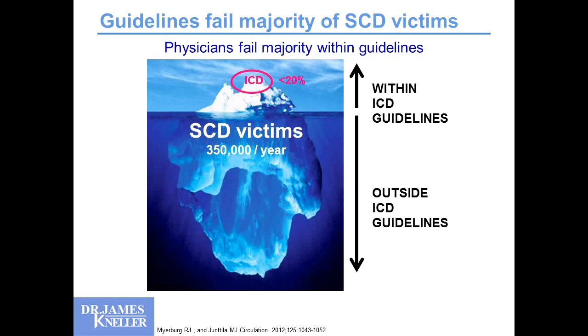So once again, guidelines fail the majority of sudden cardiac death victims because they don't identify the vast majority of people who are actually going to suffer an arrest. So we can think of that iceberg representing all the people who will have a sudden cardiac death event this year. Everyone below water is outside ICD guidelines. Everyone above water is at least within ICD guidelines. And still we recognize that perhaps 20% of patients who meet guideline criteria for defibrillators will actually go on to receive one. So the population remains relatively unprotected, either because we can't identify them or we're not referring them, encouraging them to have ICD protection.